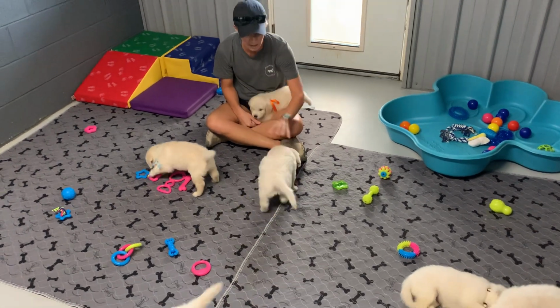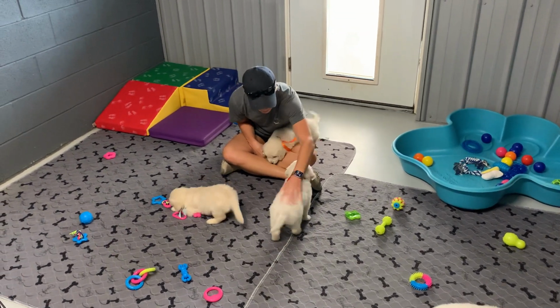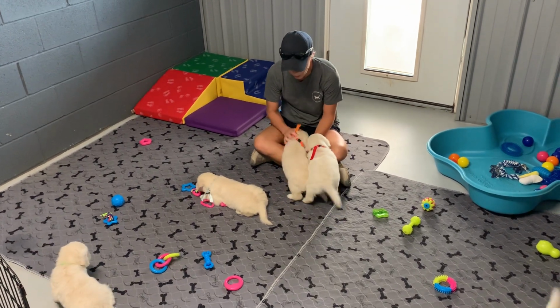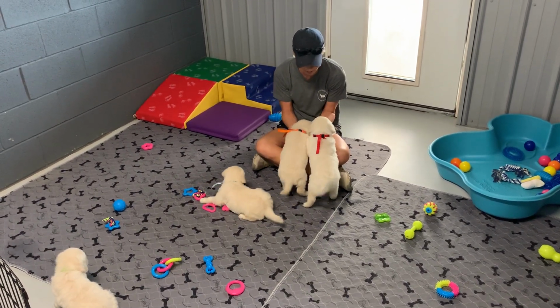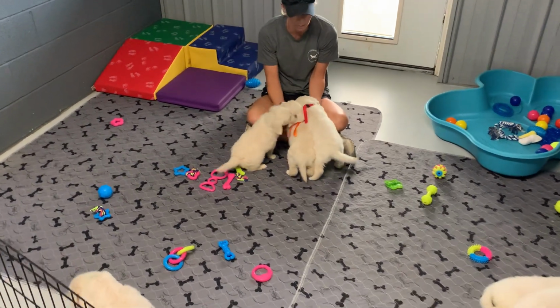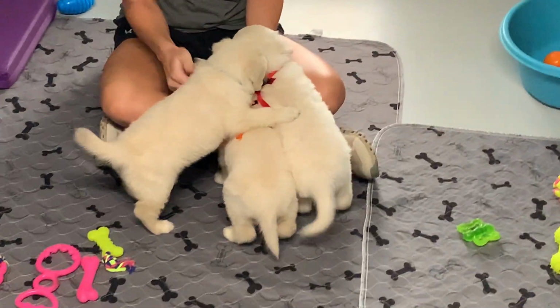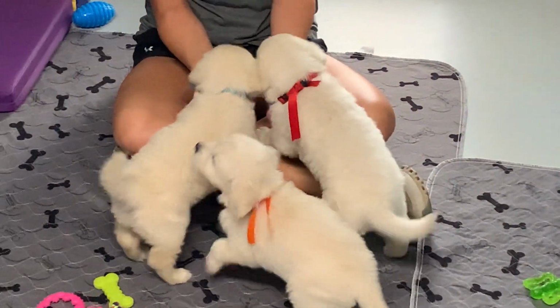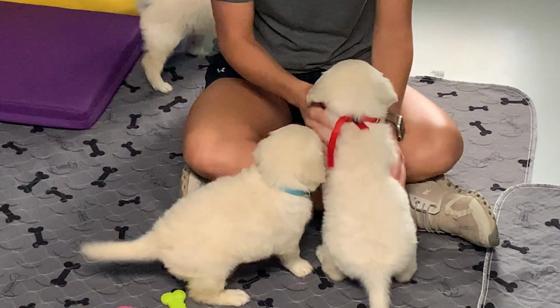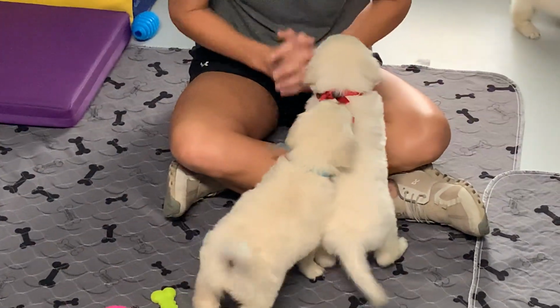So we find a big old puddle, isn't that right, Mr. Red? We're going to get right in it. Ooh, Orange, you are going to steal the show today. Red, you trying to take over? You can see the difference in their coat colors right here. Mr. Red's a little bit lighter. Miss Light Blue's trying to get in on the action. She's a little bit lighter than Orange. If you have any questions, let me know.